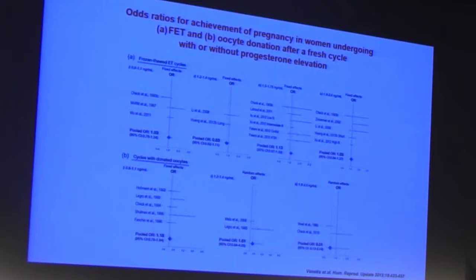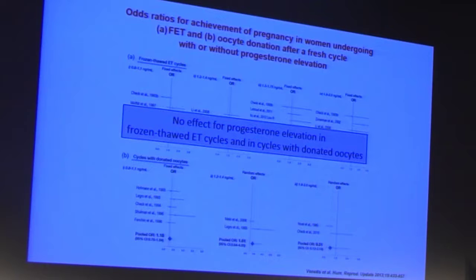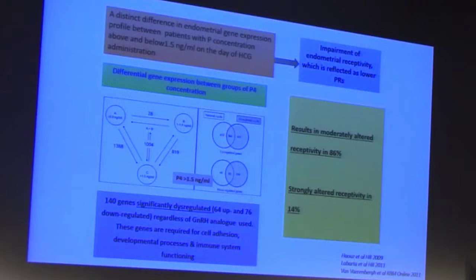It is interesting, how do we know that this is an endometrial and not an oocyte or embryo effect? And this is simply because in the same meta-analysis, it has been shown that in the frozen cycles or in cycles using donor eggs, there is no effect for the progesterone level on the likelihood of implantations of the embryos that originated from these cycles.